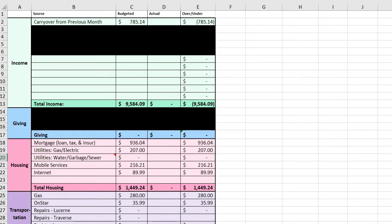So here we are. This is April, and what you can see here is I have copied over March. I literally copied over March here, and I deleted everything out of actual. Okay. So I've already set up our standard income for the month, and that's our full-time income. And I actually blocked that out just for privacy reasons. We don't have any other carryover from March, so we are set up with $8,798.95 is what we're budgeting for our take-home income in April.